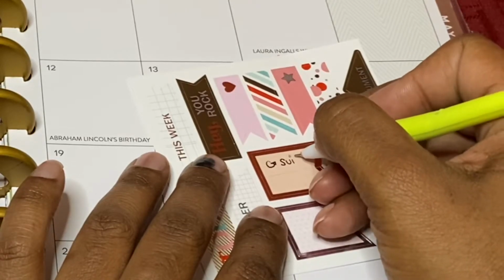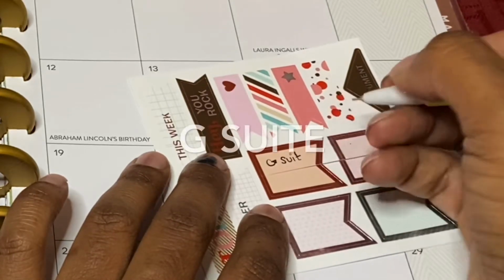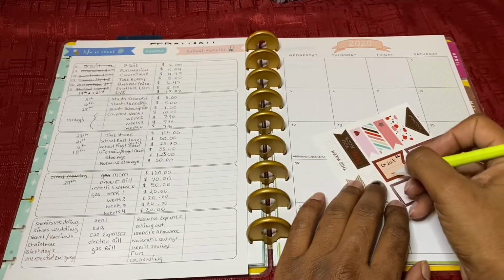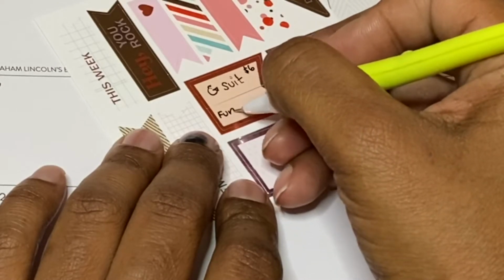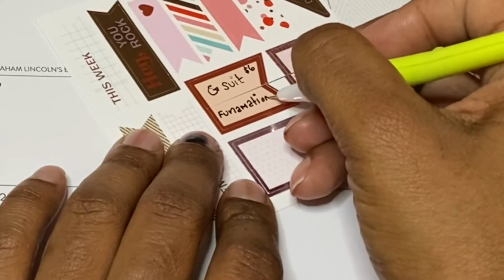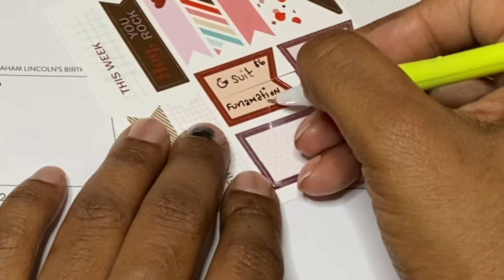G Sweet. I think I'm spelling it wrong. I don't know. It's $6. I put the 6 up there. And then I have my Funimation. And this is my app. And that is $5.99. So I put down here.